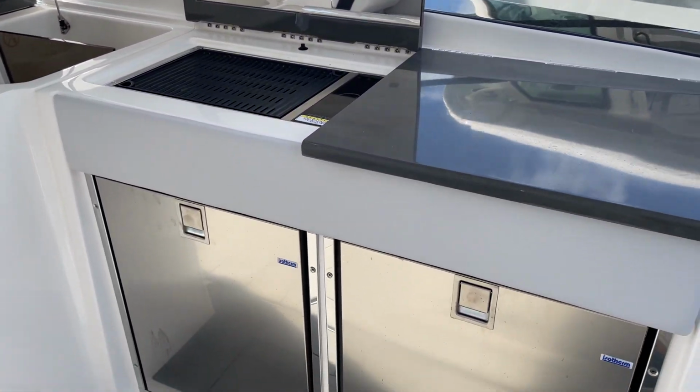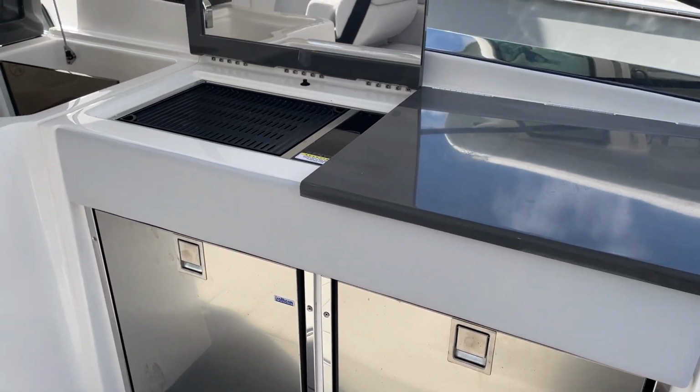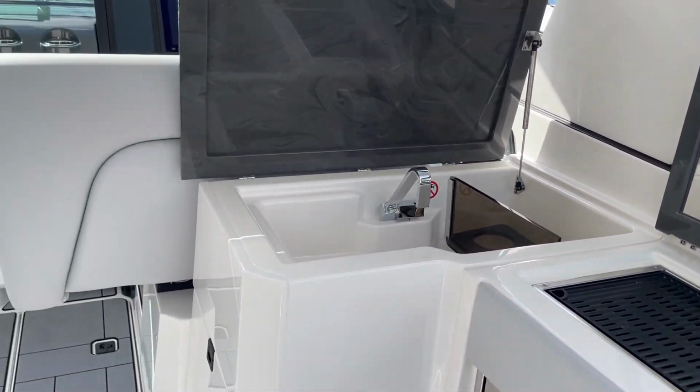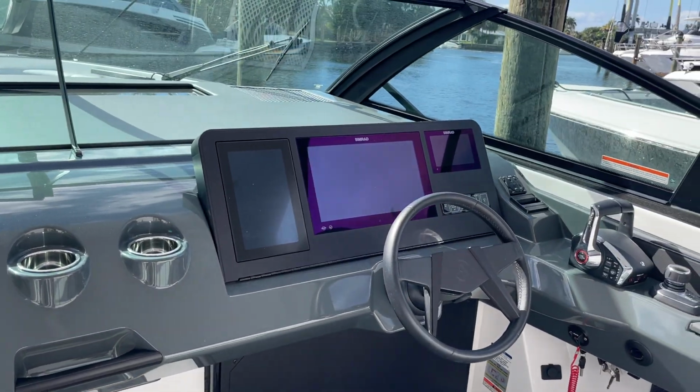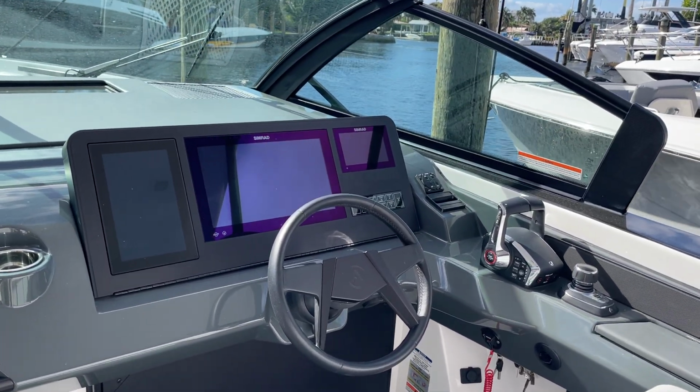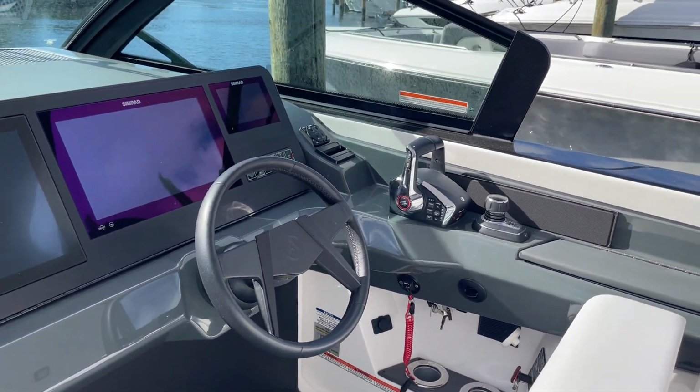This one has dual refrigerators in here. Really nice setup. The helm is gorgeous. It's actually all standard, a big Simrad unit, all digital switching, joystick controls.